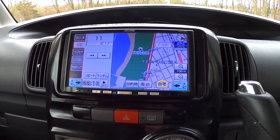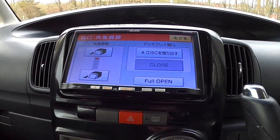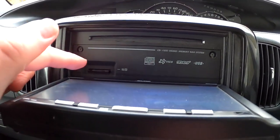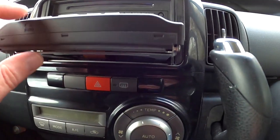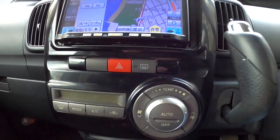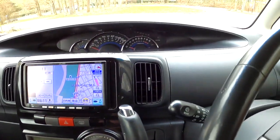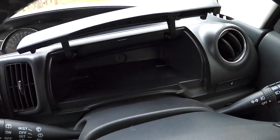Now, somewhere here, if I press that, you'll see that you can open it up and you can put a disc in, and that SD card is actually just for the mapping. Climate control, and as many compartments and storage areas as you can possibly imagine.